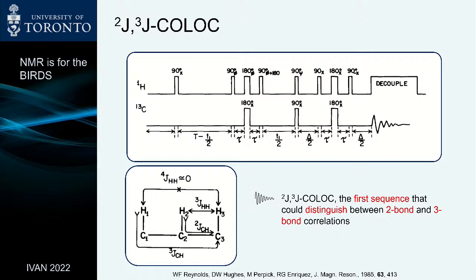do. COLOC actually, in place of the first BIRD pulse, had just a pair of 180s. It didn't have the second BIRD pulse at all during the refocusing delay after polarization transfer. And it was a constant time sequence. It generated the information by having the pair of 180s move through the time period.